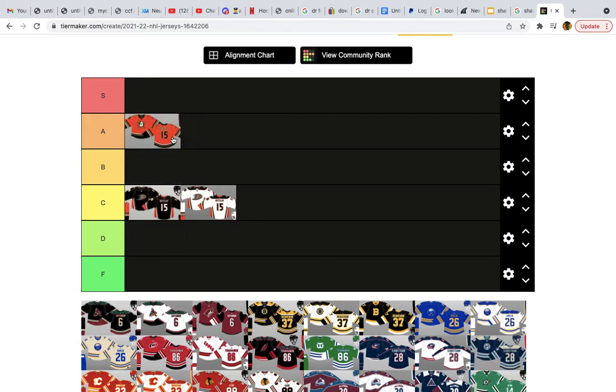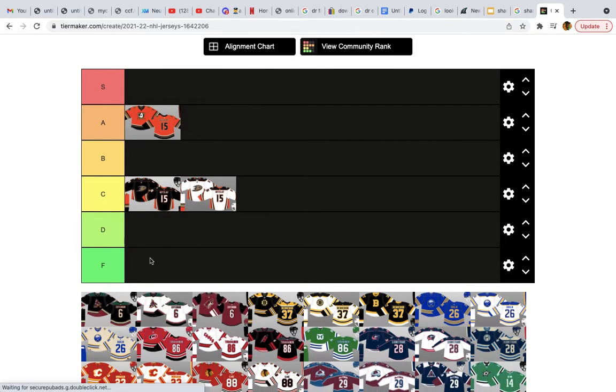The orange alternate, I think this should be the home going forward. Make a white version. I think you'd have a winner there. The Mighty Duck logo is a classic, so definitely think this one A tier.